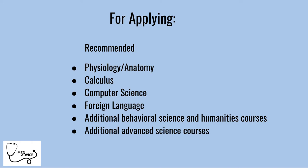Okay, so these are the courses that I recommend to take before applying because schools tend to like that you have them, but very few medical schools, if any, require that you have these courses. So any physiology or anatomy courses are always good, as well as calculus and computer science. Taking a foreign language, especially if you're proficient in it, is a huge plus, especially Spanish or another language that you could potentially need to use with patients. And then any extra courses in behavioral sciences, humanities, or any more advanced science courses are always good to have as well.